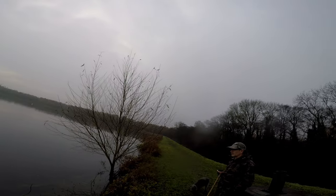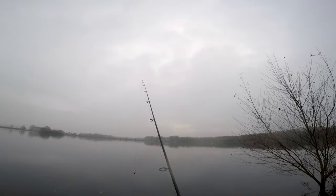Not seen any carp topping this morning. Unless that was one. Not a lot of beans coming out, has there? Nothing. Come here, you two. That's what you see, though. Wow.